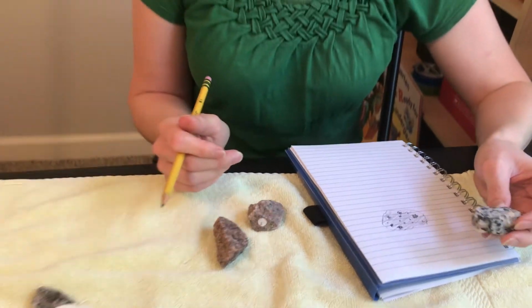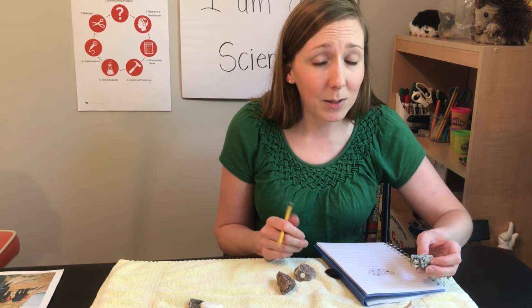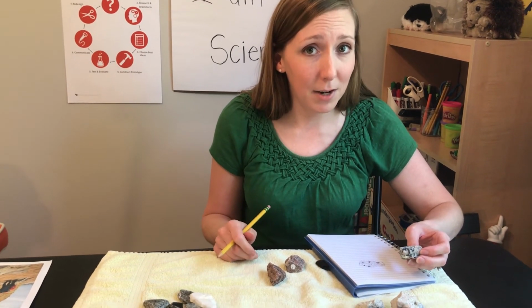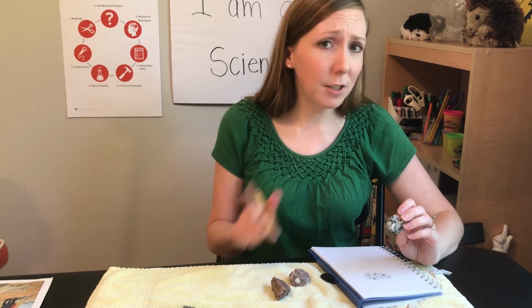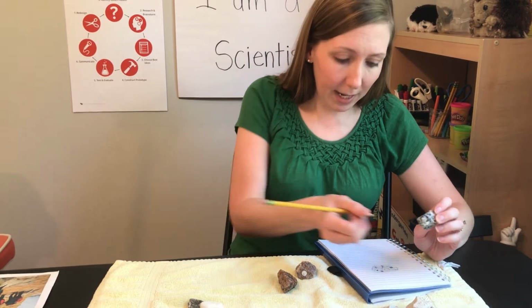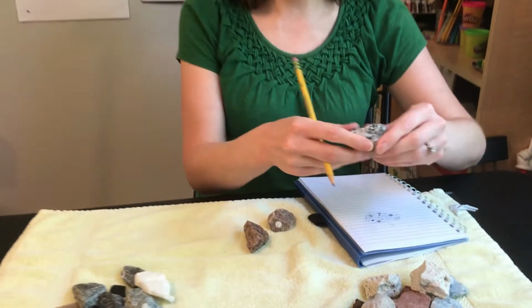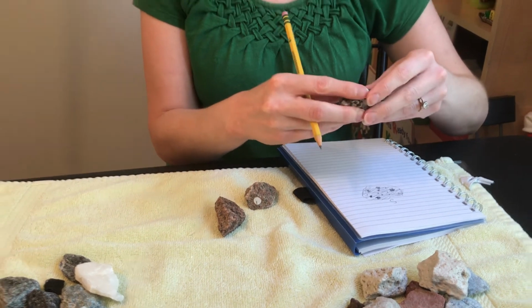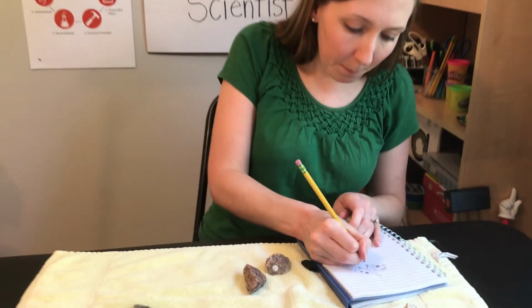And then you know what? Scientists write words too. I know that you guys are still learning your letters and letter sounds, but I bet you can help me sound out some letters. So this is a sparkly rock. How do we spell sparkly? Let's just think of the first letter. Sparkly. Sparkly. Oh, I hear an S. Sparkly. This rock is also bumpy. Bumpy. So I'm going to write a B for bumpy.